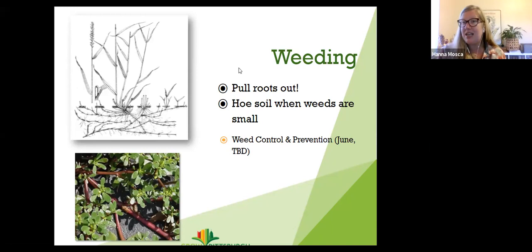Another one is lamb's quarter. It's a really delicious weed that grows all over and is actually quite nutritious, much more nutritious than something like lettuce would be. And again, there's a weed control and prevention class, I believe. I'm not sure where that one is, but it's going to be in June. Anyways, there's lots of workshops coming up that will cover all these topics.